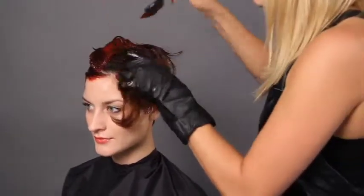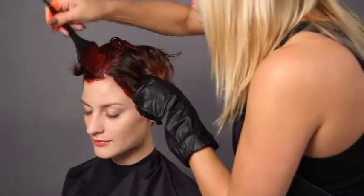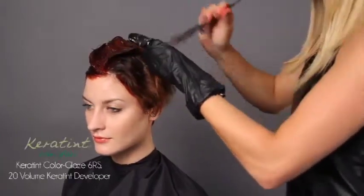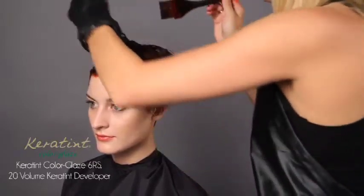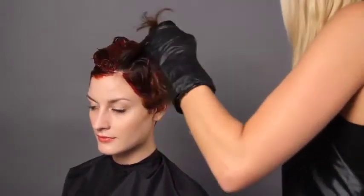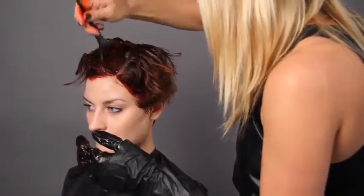Now we're going to work on our top section. Just really work that product in. We are using a Keratin Demi-Permanent 6RS Scarlet Red in 20 volume. So the difference is going to be a brighter, more vibrant red. So you're going to see a lot of vibrance and reflection in the top and then a really rich, deep red on the bottom.